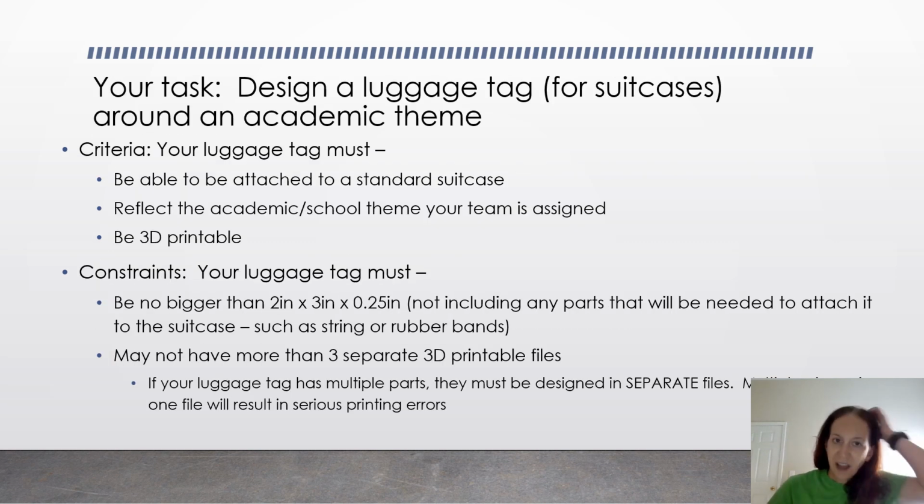So what is the task? I mentioned kind of offhandedly on the last slide that your task is going to be to design a luggage tag. Now, a luggage tag is for suitcases. If you've traveled, then you are familiar with when you check your bag at the airport, you put a tag on it that identifies the bag as yours. And a lot of times airlines will give them out for free. Sometimes your suitcase might come with one, but you can also buy custom ones, just like anything else, it's a little accessory.